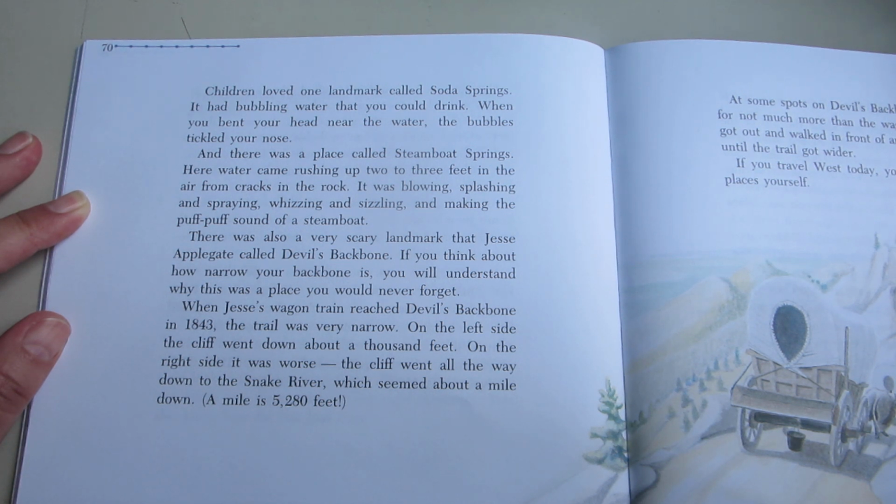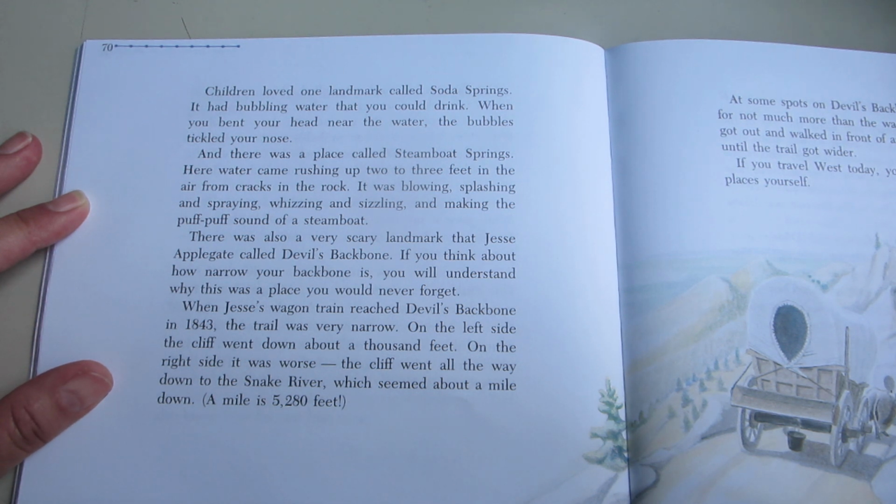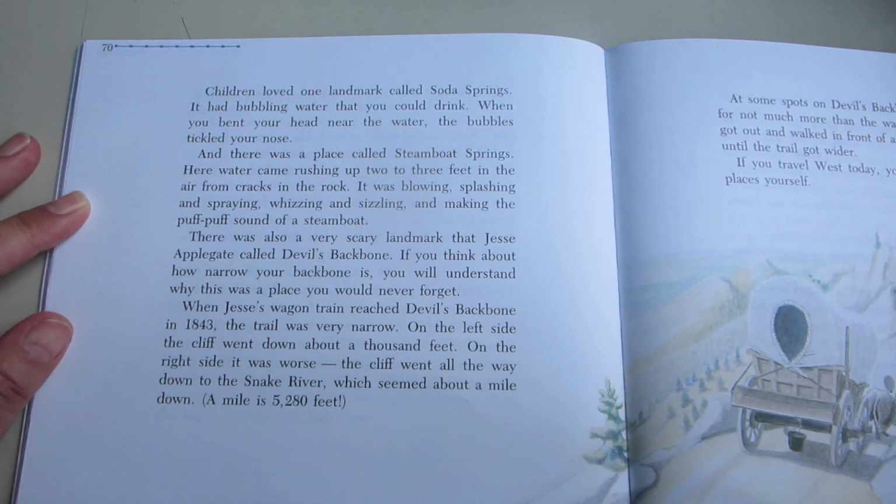There was also a very scary landmark that Jesse Applegate called Devil's Backbone. If you think about how narrow your backbone is, you will understand why this was a place you would never forget. When Jesse's wagon train reached Devil's Backbone in 1843, the trail was very narrow. On the left side, the cliff went down about 1,000 feet. On the right side, it was worse. The cliff went all the way down to the Snake River, which seemed about a mile down. A mile is 5,280 feet.